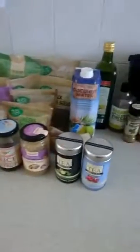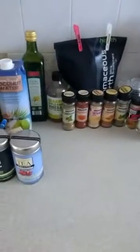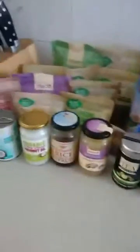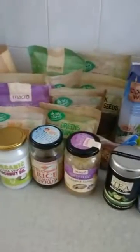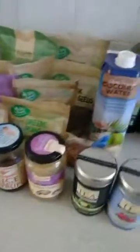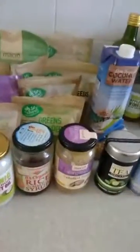So I've done some of the items that I have in my pantry and the items that I use all the time and for a lot of my recipes. So I'm just going to introduce you to some of them and talk a little bit about them as well. I'm just going to start from the front here. A lot of these products are from Aldi as well because we buy cheap.